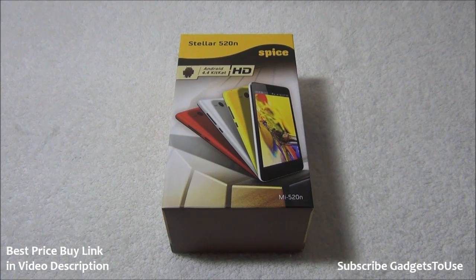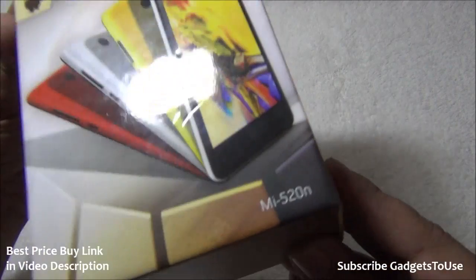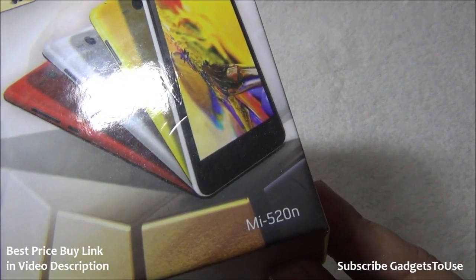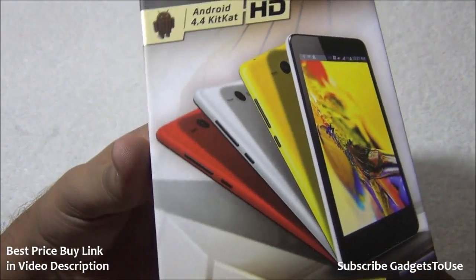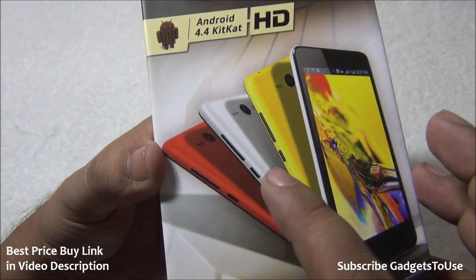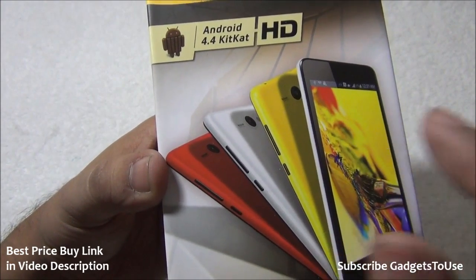This phone comes with MediaTek 6582 1.3 GHz quad-core processor, a 5-inch high definition display, and Android 4.4 KitKat, and these are some of the USPs which we have on this phone. The model number of this device is Spice Mi 520N, as you can see, and this is how it looks. It will be available in all these colors including red, white, yellow, and then we have white again over there.